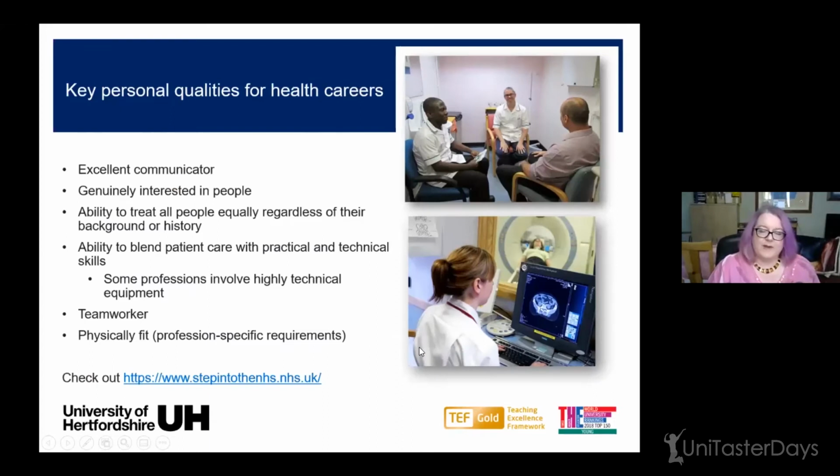So we've talked about the key qualities for health careers. We've talked about communication, interest in people, but the other thing that is really important is that you have to treat everybody equally, whether they are the same cultural background as you, the same religion as you or not. All of those things are really important. We cannot judge people. We have to treat everybody equally. If somebody who's a criminal comes in for treatment, they are still a person and they still deserve the best possible care that we can give them.